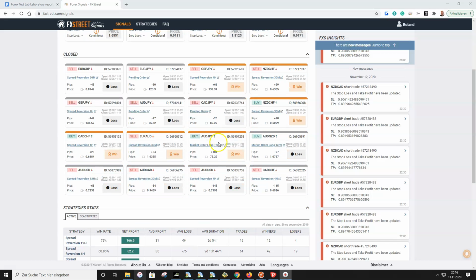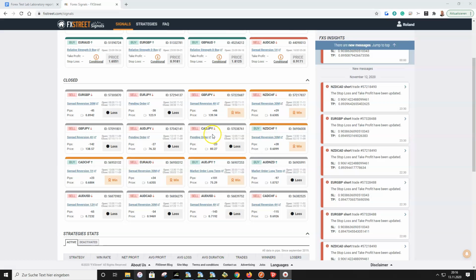And if you look on the closed signals, you already can see that it was not a good week. We have 1, 2, 3, 4, 5, 6, 7, 8, 9, 10 losers here, and we have only 1, 2, 3, 4, 5, 6 winners. And if you look on the losers, we have really big losers here with 115 pips, with 133 pips, for example 142 pips here. Big losers in it, and the winners are, besides the Aussie yen, relatively small, so not the big winners here.